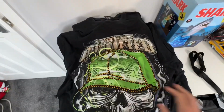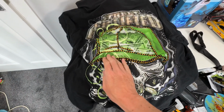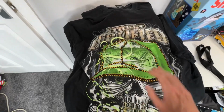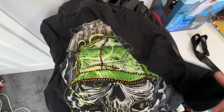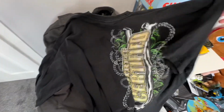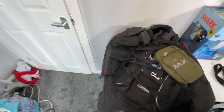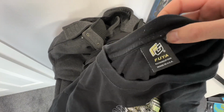I bought this because I just like the design of the t-shirt. It's got all these blingy, what do you call it? Blingy things, sequins, and it says street certified on it. It's not a single stitch, but it's probably got some age. And on the back, it's got this as well, street certified. I just liked it. It's kind of a hip hoppy type. Look at me, I sound so old when I say that.